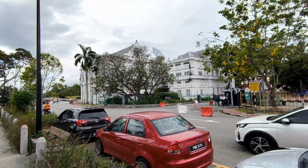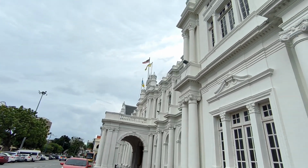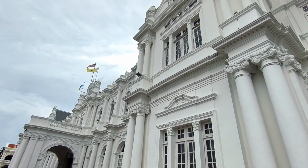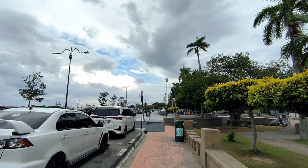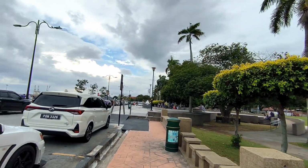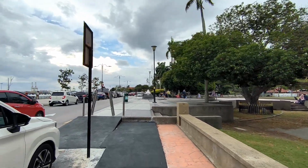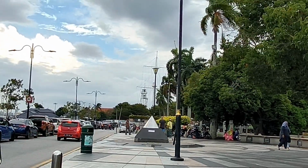And this building is definitely British. This right here is the city hall, and you got the state flag of Penang over there. Penang, of course, being one of the few states in Malaysia that do not have a sultan but have a chief minister instead. In front of me is Fort Cornwallis. Again, a British fort from colonial times. You can kind of see the sails of this ship over there, which is also British.